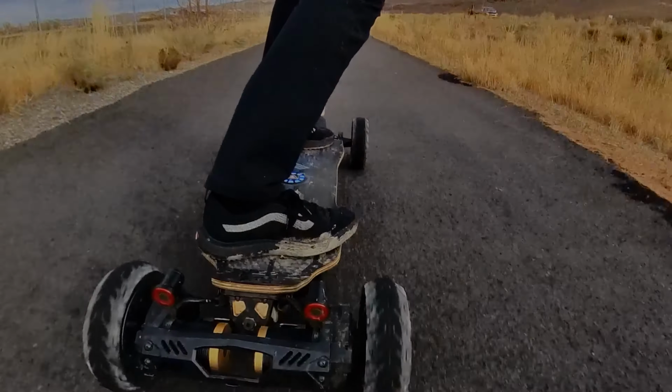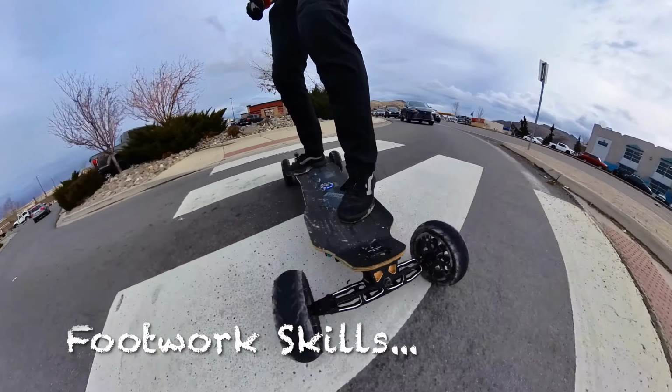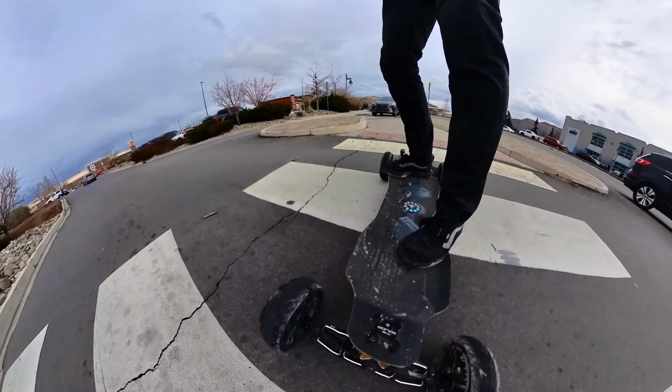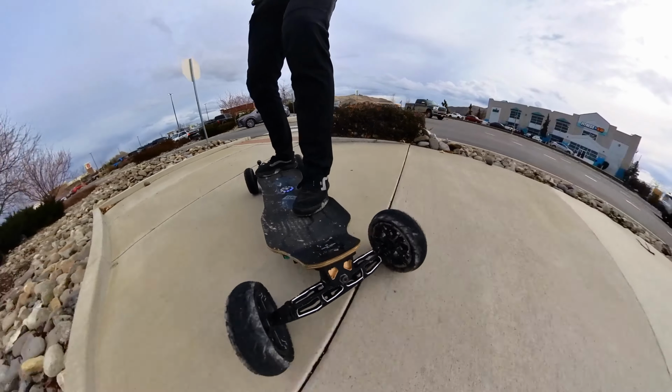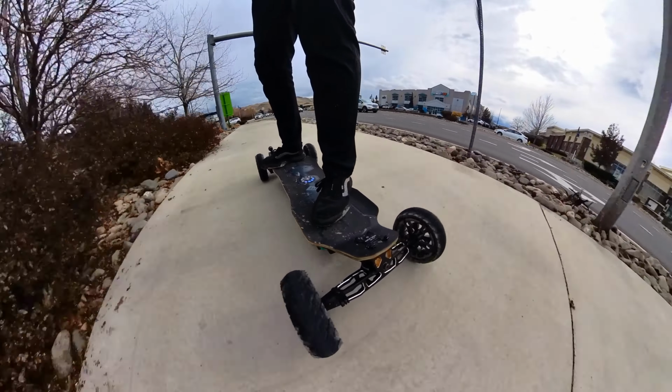Just the fact that I can carve this thing, maneuver it around, and have the range also, be able to really go into the mountains or wherever you want on trails. These aren't the right tires and wheels for it, but it does definitely have that ability.